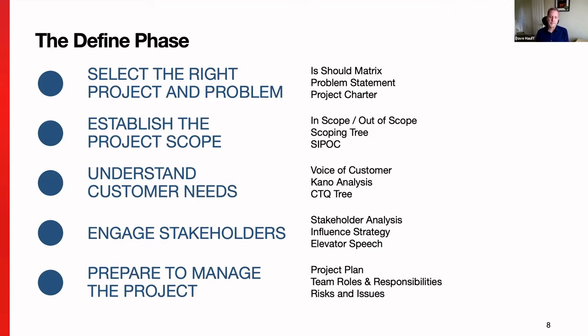Okay, and then as I said a few minutes ago, getting ready to manage the project, let's get a plan in place. Let's make sure that we know who's on the team, what our roles are, any issues and risks, and there are several other things there as well that we could look at. Okay, so the one we're going to focus on here from define and spend a little bit of time on, we're going to do a quiz in a few minutes on that, but I have to introduce the subject first, is the problem statement.